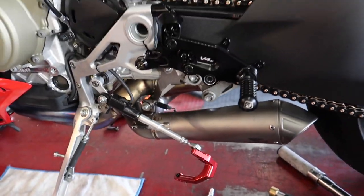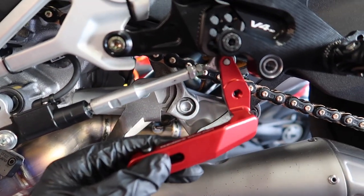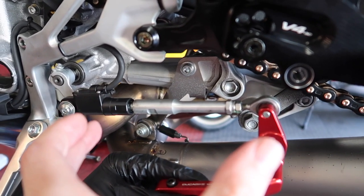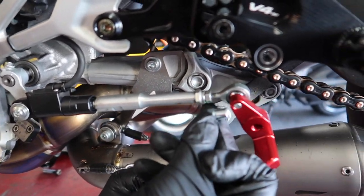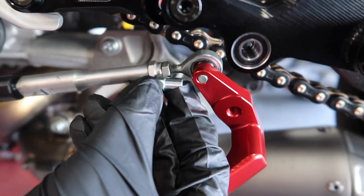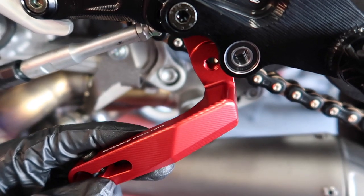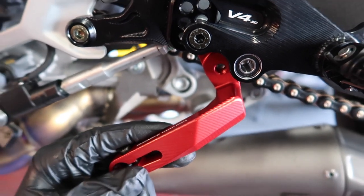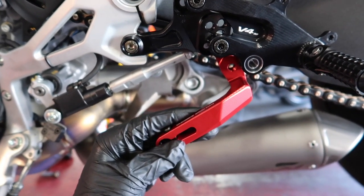That's what we like. Okay, so one thing Corey noticed right away, using the regular shifter, what is that, length? Yeah. It's not long enough to where they have it. Yeah, so we're gonna have to add some length to this. You think that one will be the right one? Seems just about right. And then you do have a little bit of adjustment, right, in there? Yeah. That's the whole point of it. So we'll try that and then see if we get this in the right spot.